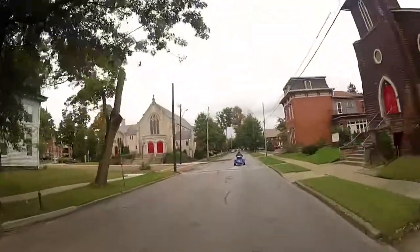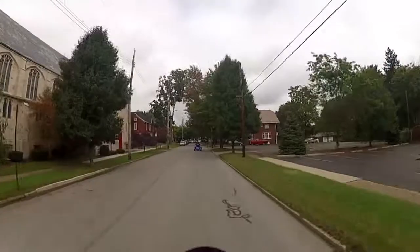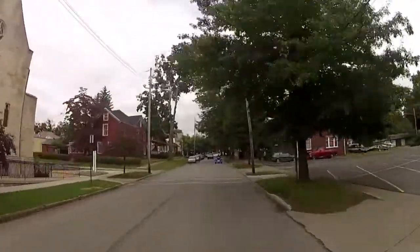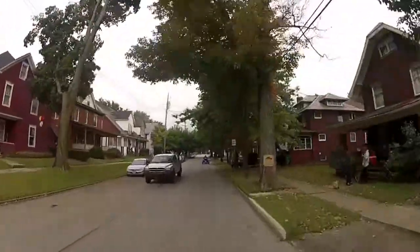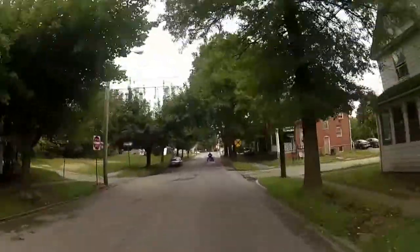Like a lot of different places, you have to look for it. You have to look for the old buildings, and you have to know what to look for, because a lot of the newer buildings are structured to look like old ones.